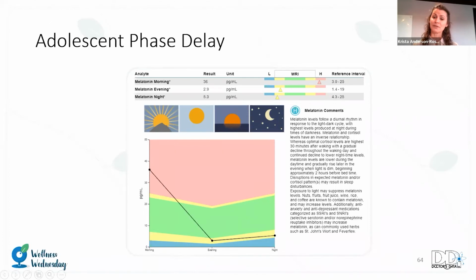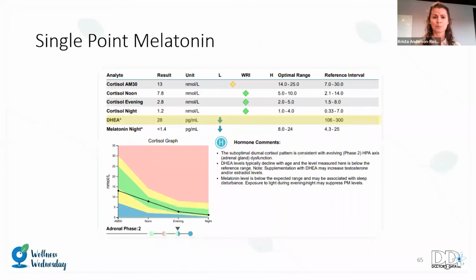A good treatment strategy for this patient would be a light box in the morning, and then melatonin supplementation in the evening as needed for phase advance. This patient reports few symptoms, no fatigue during the day. The cortisol levels look good, but they did have difficulty falling and staying asleep. We tested their melatonin, just a single point melatonin right before bed. We could see that it's low. So this person could benefit from some melatonin supplementation.